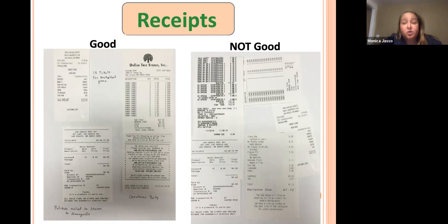It's much better to also put the notes when it's happening. So if I went to Dollar Tree to buy all these candy canes because we're having a Christmas or a holiday celebration with the troop, then I would like to put a note here right then and there so I remember what it was for. These are good receipts because you can see they're very legible. I can see the date, the location, the items purchased, the total. Those are all key indicators of a good receipt.